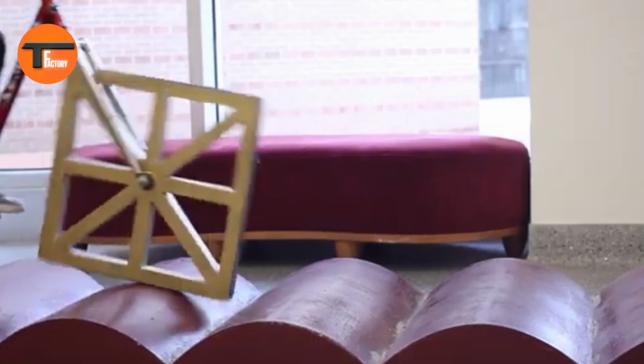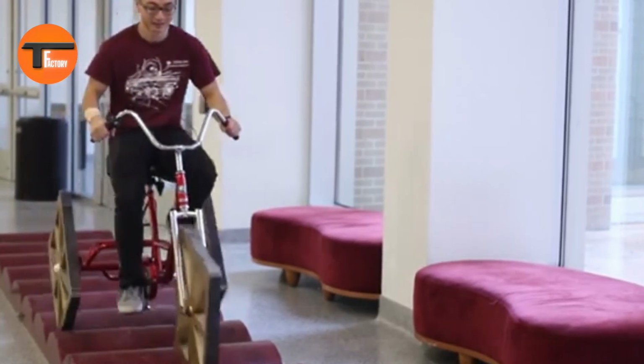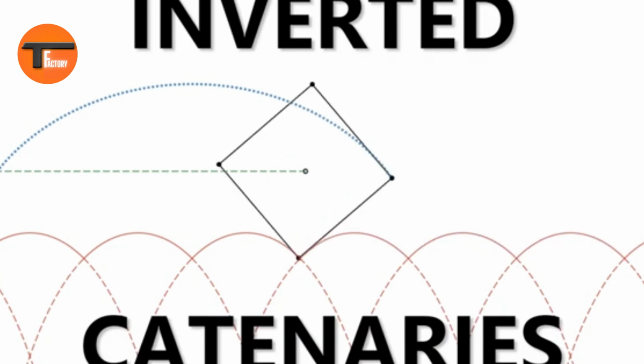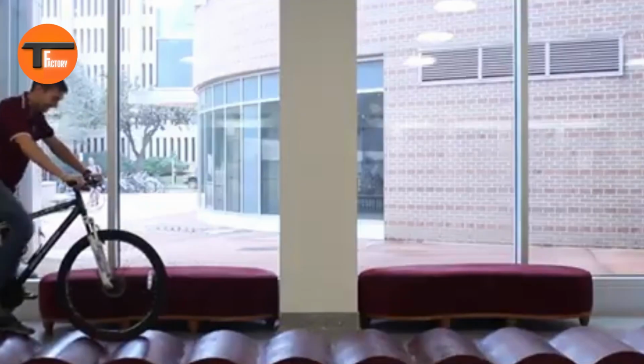A continuous tread wraps around the outside of each wheel, made by slicing rubber tires and combining them with bike chains. While the square wheels don't roll in the traditional sense, the tricycle moves effortlessly on the track. You could think of it as a pedal-powered tank. The track's design mimics a series of inverted catenaries, allowing the rotating axis to stay level, providing a smooth ride.